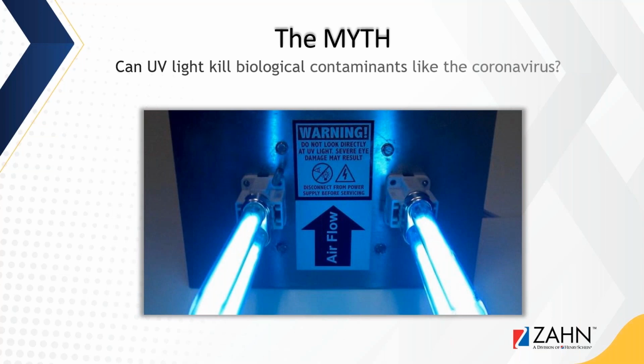Now, the next topic that we ran into quite a bit is the need for UV lights in microenvironmental systems like portable air purifiers. Well, the belief is that UV lights will kill the coronavirus when it gets trapped in the filter or zapped out of the air for that matter. Well, here's what we know about UV light. UV light has been proven to kill bacteria, and a bacterium is a living organism. And when a bacterium is exposed to UV light long enough, it dies.